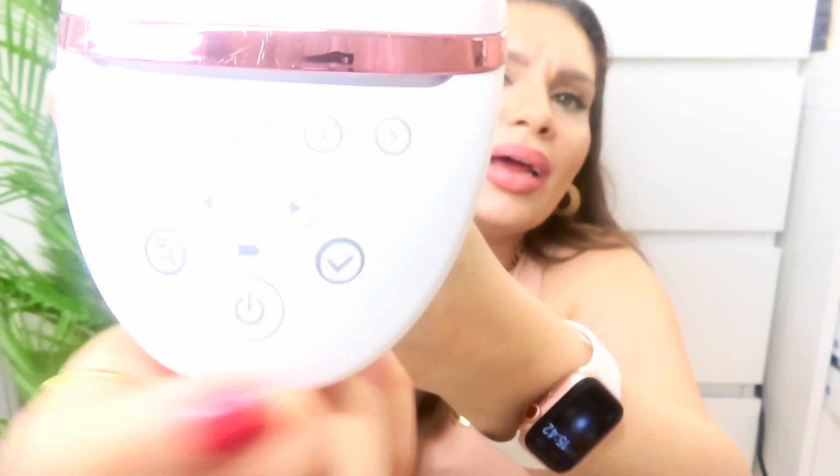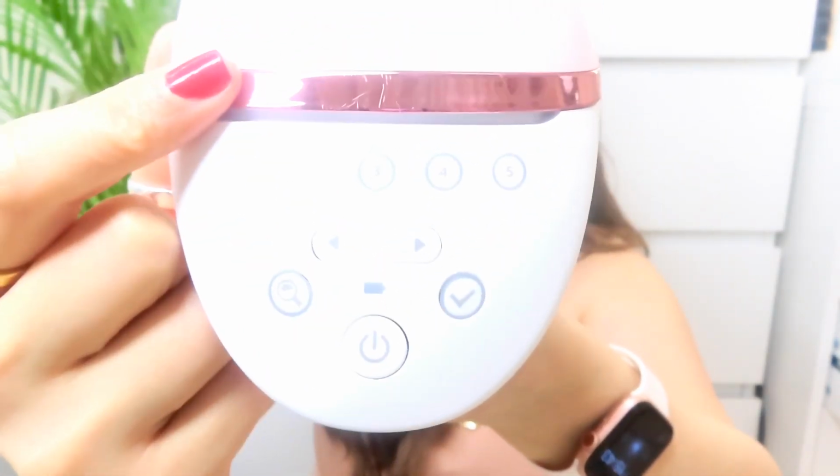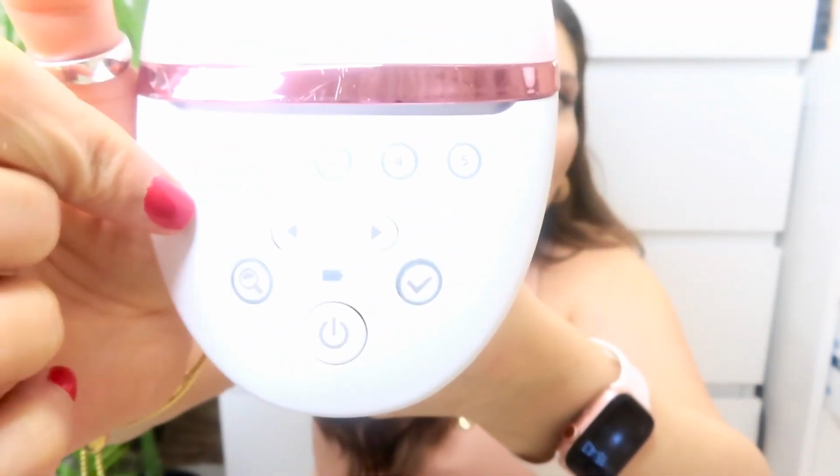Now, how to use this machine. Obviously I did give a more detailed description in my last video, but let me just show you guys really quickly. As you can tell, there's three buttons here. You have the on button, you have the magnifying button, and then you have the start button. You have 5 different intensities on the top.